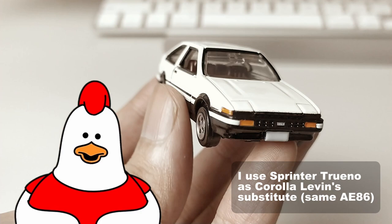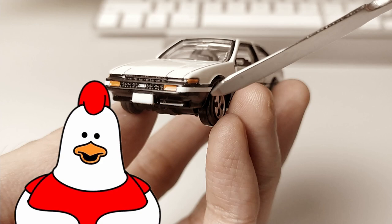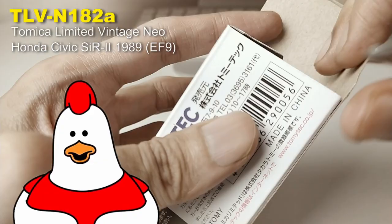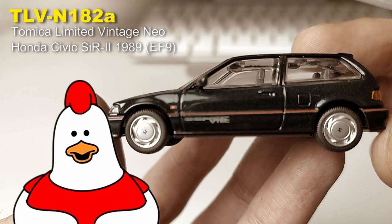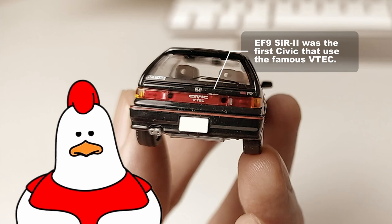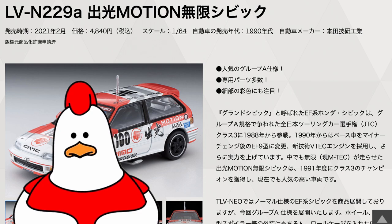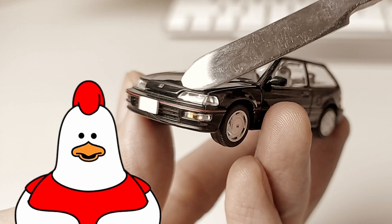Their difference is mostly just in their pop-up lights or straight headlights. Honda also dominated the JTC3 class with the hatchback variants of their Civic, such as the EF3, EF9 like this, and EG6. Other than TLVN stock cars like this, Tomica also released a racing version, the Idemitsu Motion Mugen Civic. It's also an EF9 like this car.